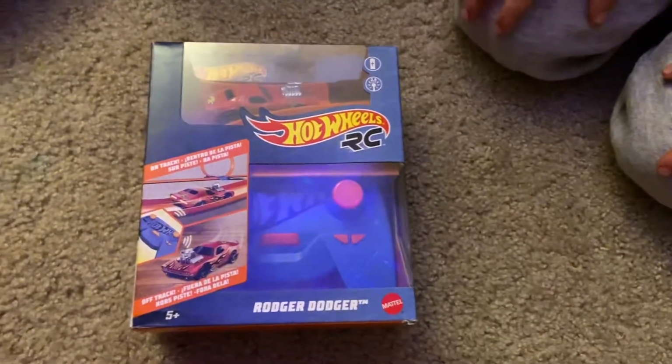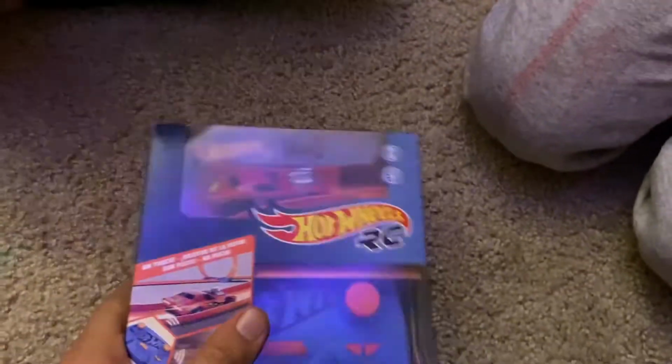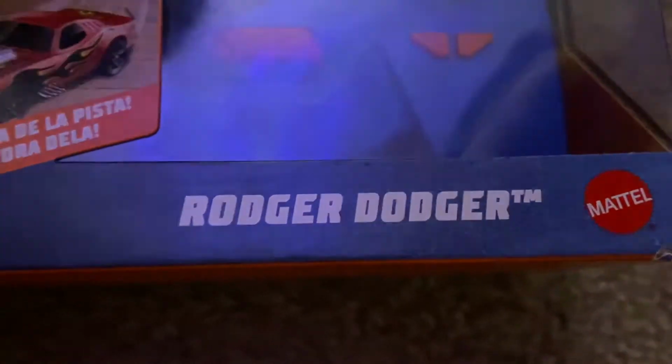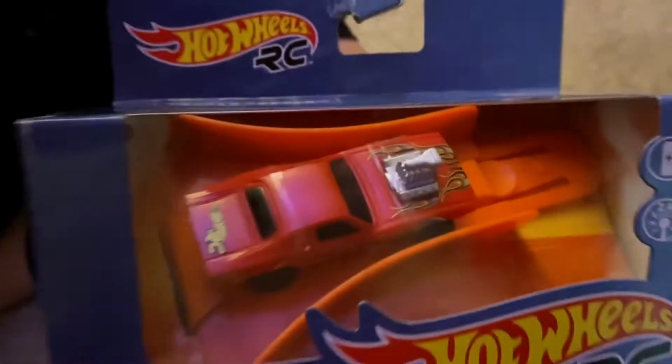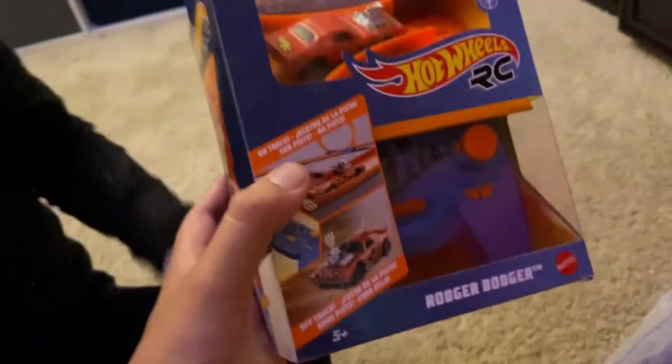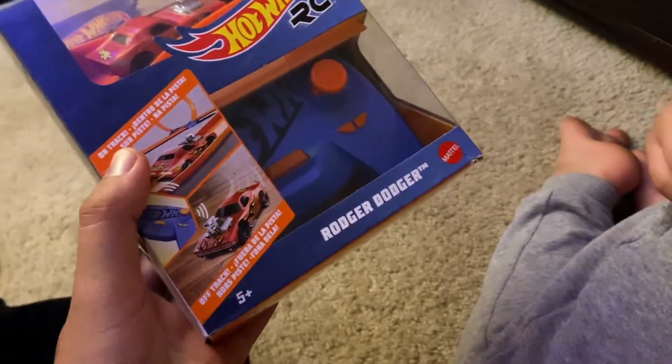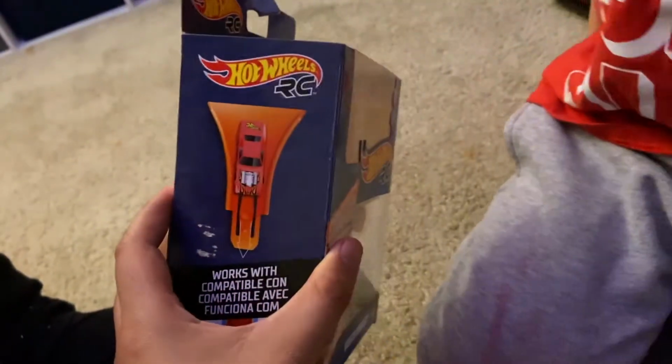What's it called? Okay, so we got the Hot Wheels RC. And this is the car we got, which is from Target. Roger Dodger. And so it comes with a little track, right? There. And you're gonna be able to control it with the remote. Is that gonna be awesome? It doesn't need boosters.